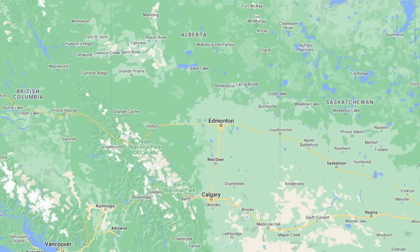We have 8 cities that make the cut. Calgary and Edmonton, both with much more than 1 million people, Red Deer and Lethbridge, both around the 100,000 range, and then Airdrie, Fort McMurray, Medicine Hat, and Grande Prairie in the 60 to 80,000 people range.